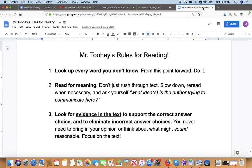All right, read for meaning. Don't just rush through text. Slow down, reread when necessary, and ask yourself, what ideas is the author trying to communicate here? Yeah, now, of course, when it comes to an actual timed test, you're going to have to work within the time limits and you're going to have to do some faster scanning. There's no way around that.